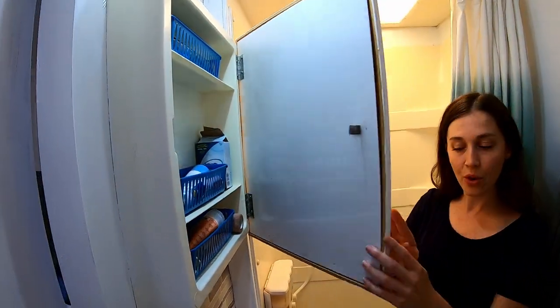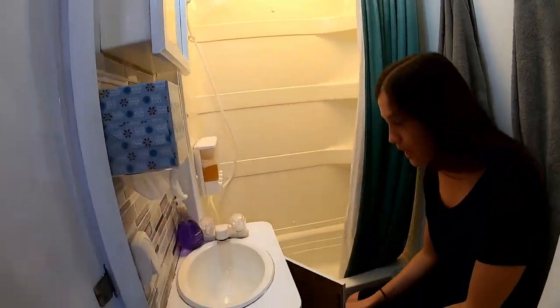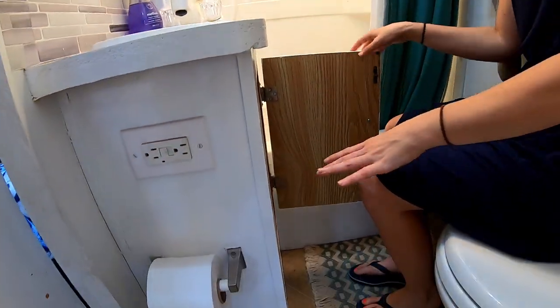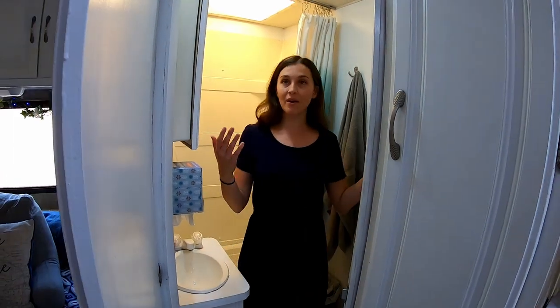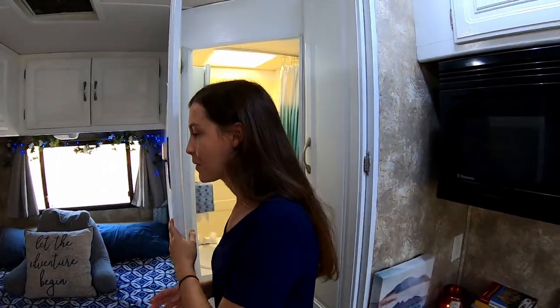Also, we have a vanity and a mirror that holds just a bunch of toiletries. There's also a tiny little cabinet down here that fits all of our toiletries as well. Pretty sizable, I would say. Yeah, pretty decent. And that's the bathroom. What you need, right? Short and sweet.